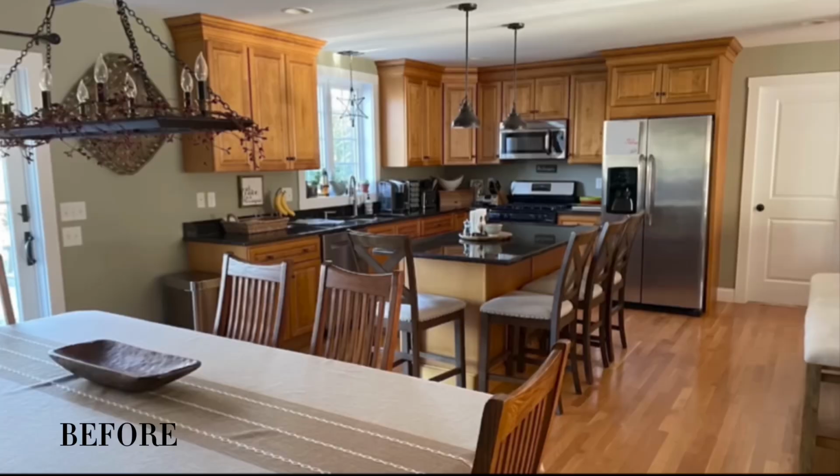Starting off with the before picture, we have this kitchen that to me looks like it's probably from the early 2000s, maybe had a little bit of a refresh within the last decade or so with the appliances. It needs something injected into it. It needs some oomph, some style, some design, some fun, some bright, some texture, some color, some warmth. You know, it's like all one note right now.